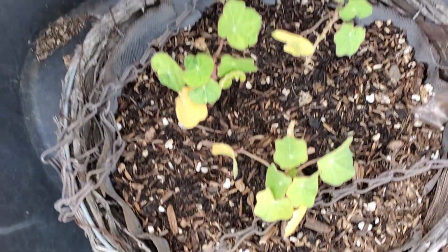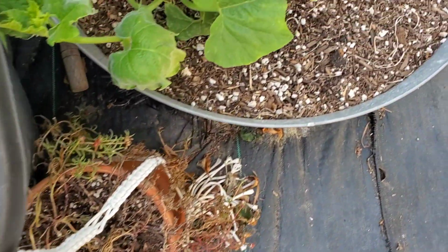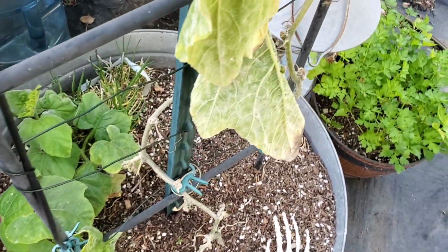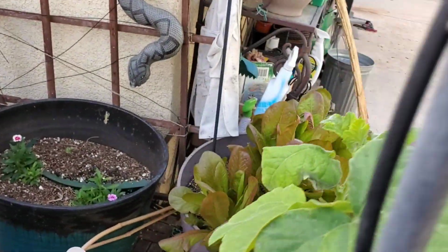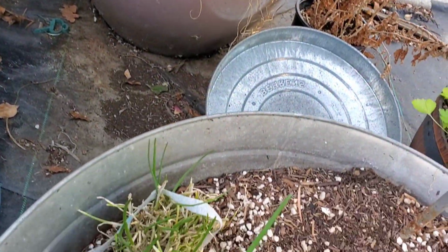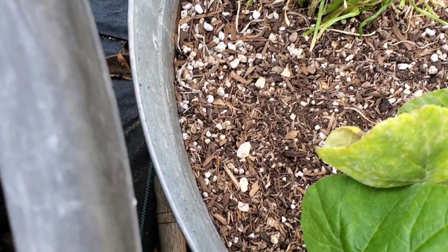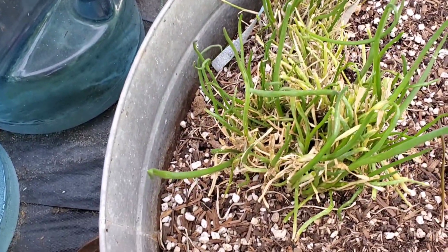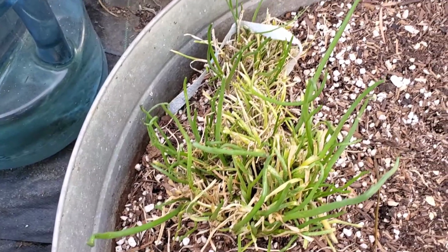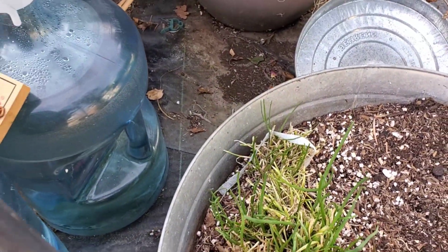I had to move this guy over here because it was getting blown down. And this is butternut squash. Really not the time for it. I'm gonna rip this plant out because it's not doing too good. My chives that were over here, I cut back because they had a lot of flea beetles or black aphids. I don't know which, but they were black. So I trimmed it up. I hosed it down really good and sprayed it with some neem. And look, they're starting to grow back. I love chives.